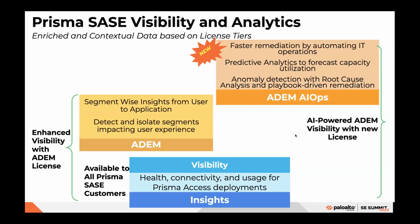And what our customers will see when they purchase this is that everything they have on base visibility will start getting enhanced with, for instance, baselining in the user's page. It'll look at baselining of their bandwidth utilization in the site's detail page, and so forth. So all the features that are made available through these licensed products will show enhancements over the base visibility that is available to customers. This is the way in which the unification of the visibility is occurring, by presenting contextual data which is enriched based on the licensed products that our customers consume from us.